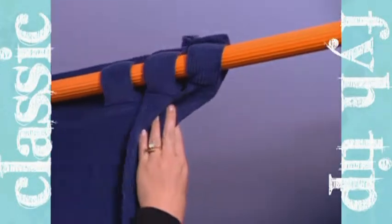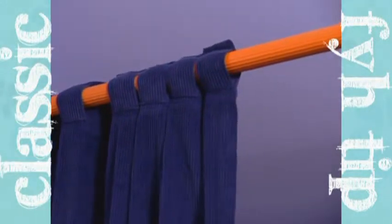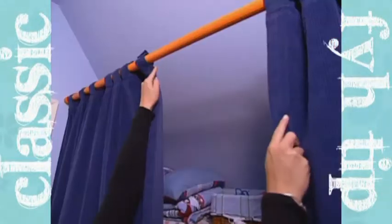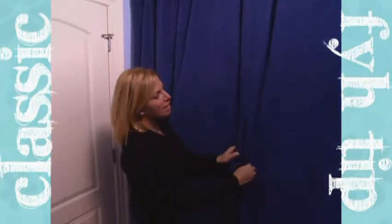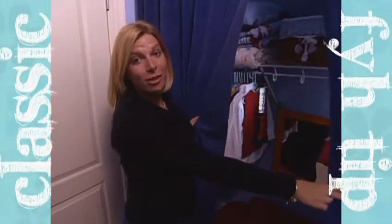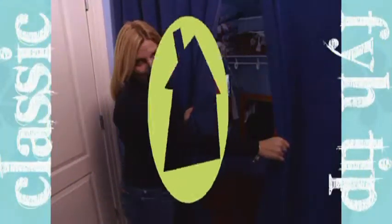So what we did was we took a wooden curtain rod and painted it our bright orange accent color. Put some wonderful corduroy curtains. This way we can pull this shut and it becomes either the perfect fort for a little boy or it becomes the perfect puppet theater.